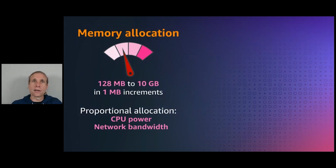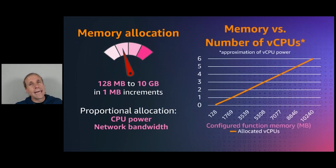Now, in the Lambda resource model, you choose the amount of memory you want for your function, and then are allocated proportional CPU power and other resources. So an increase in memory size configures an equivalent increase in CPU. Now, it's worth remembering that you pay for the memory allocated to your function, not the amount of memory your function uses. So if you allocate 10 gig to your function and it only uses 3 gig, you are charged for the 10 gig. So it's a good idea to actually test your functions using different memory allocations to work out which is the most beneficial for your function and also what your budget's going to be.